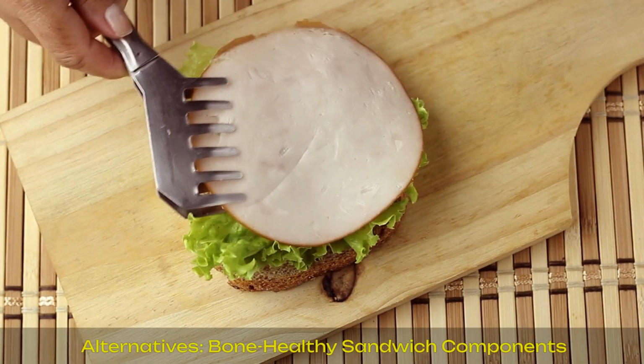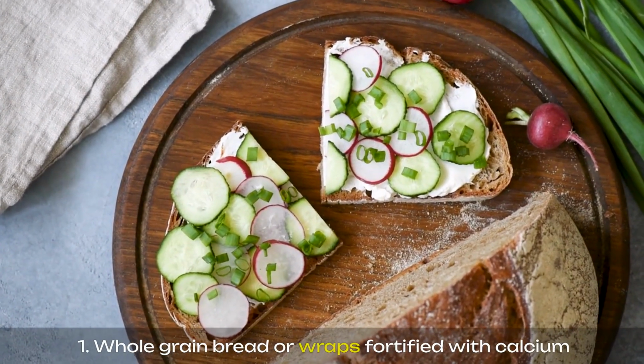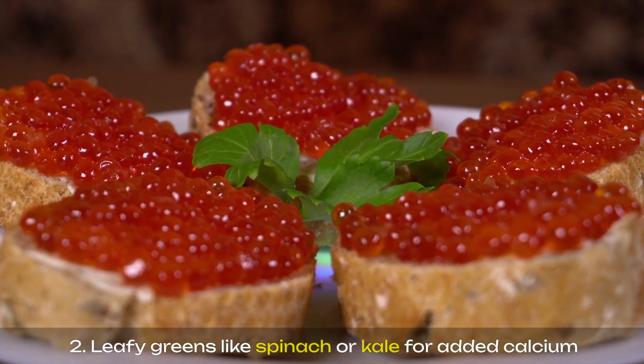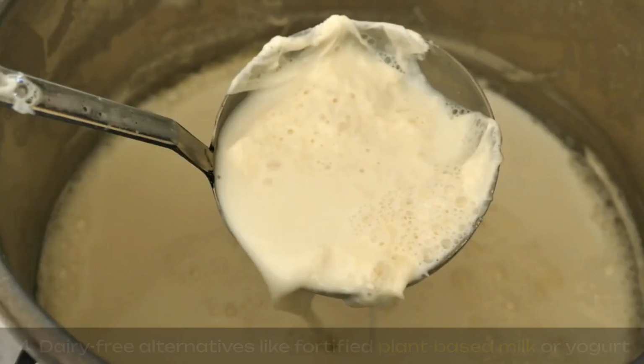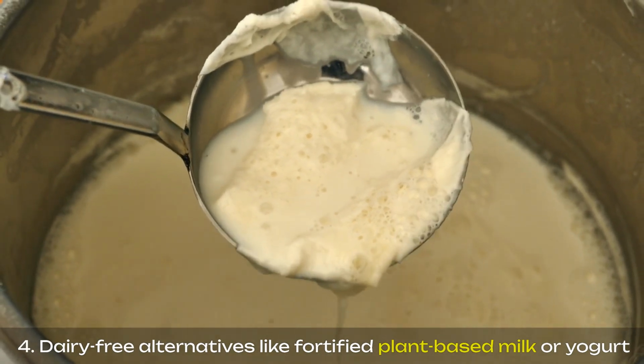Alternatives. Bone-healthy sandwich components. One, whole grain bread or wraps fortified with calcium. Two, leafy greens like spinach or kale for added calcium. Three, canned salmon or sardines with bones for calcium and vitamin D. Four, dairy-free alternatives like fortified plant-based milk or yogurt.